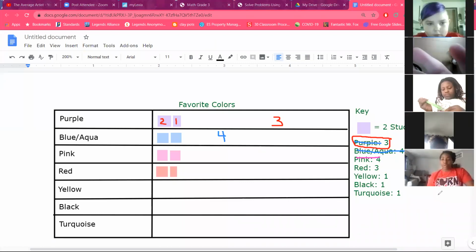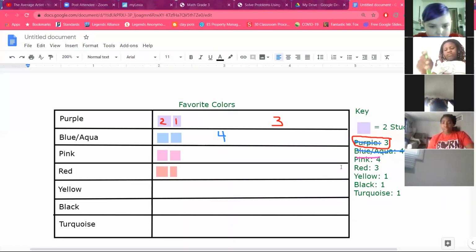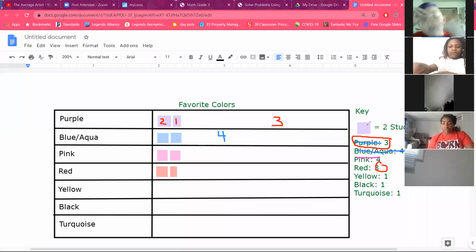Not quite. So we did it this way because we had 3 students say red was their favorite color. So I needed to use these squares here to make 3. So this would be 2 because we have 1 whole square. And then I draw half a square, which is just a rectangle, to give me 1. So if I do 2 plus 1, that would give me 3. Okay. We're going to keep going over this. So we're just gonna go ahead and move on to yellow.